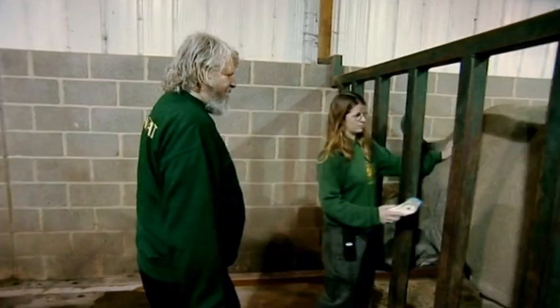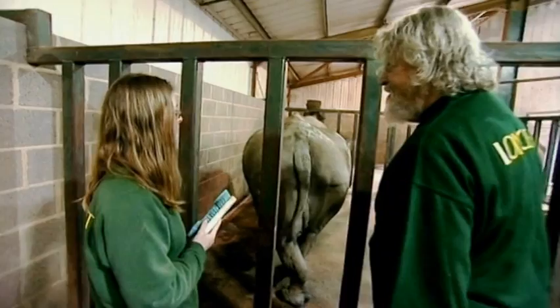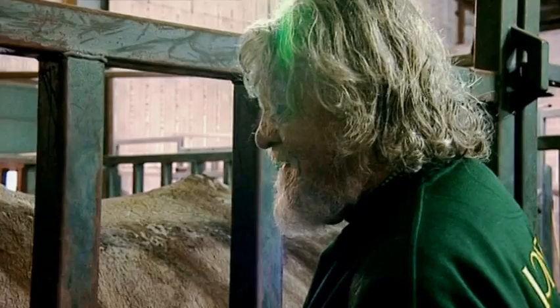We'll just give him a dry scrub first of all. Normally we'd give him a bit of a wash. Right. But he's pretty friendly. We just like the contact, really. He's our older bull. We've got a new bull. And obviously we can't mix the two bulls. We're trying to mix him with the females, but we tried a little while ago and it wasn't very successful. Because, I mean, he could really hurt the new rhinos.